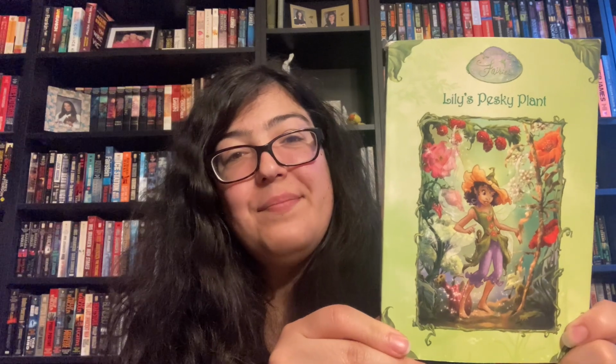Lily's A Pesky Plant. Another Disney Fairies. Bayou Fever. And this one's a little bit bent up, with some marks, but hopefully I can take some of it off. I'm not really so concerned about my thrifted books being in perfect condition or anything, as long as I can read the story.